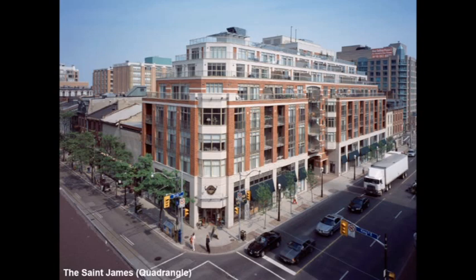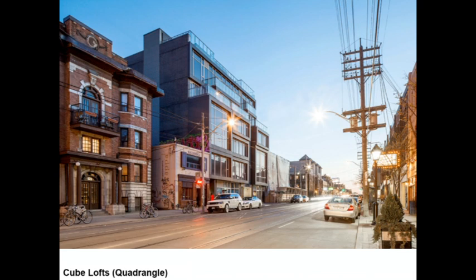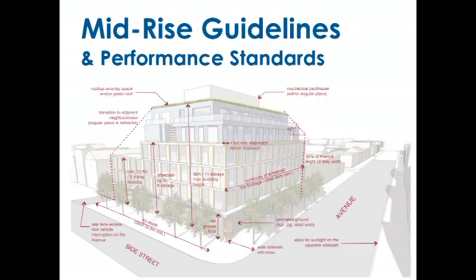And here's an award-winning project on a corridor. What I'd like you to look at on this corridor is the existing fabric. It's pretty gritty. It's a mix of heritage buildings and Main Street that already exists. And what we're doing is gently inserting these mid-rise buildings to begin adding the density that creates a critical mass that is desirable if we want walkable communities.